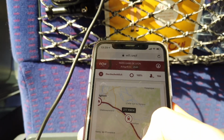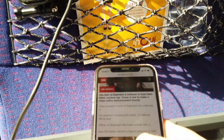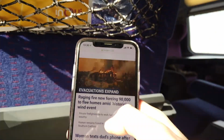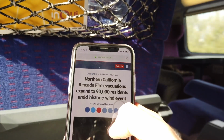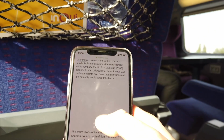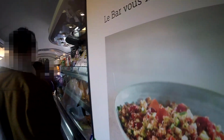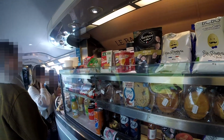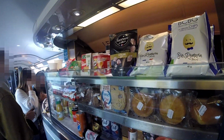The onboard Wi-Fi was reliable, as my Fox News CNN test shows. As I have told you earlier, I had pre-ordered a meal online. Here's how it works. You have to show up at the bar coach at a specific time to get it. That's a straightforward process, but keep in mind this was pre-corona, so I don't know how things are handled now.